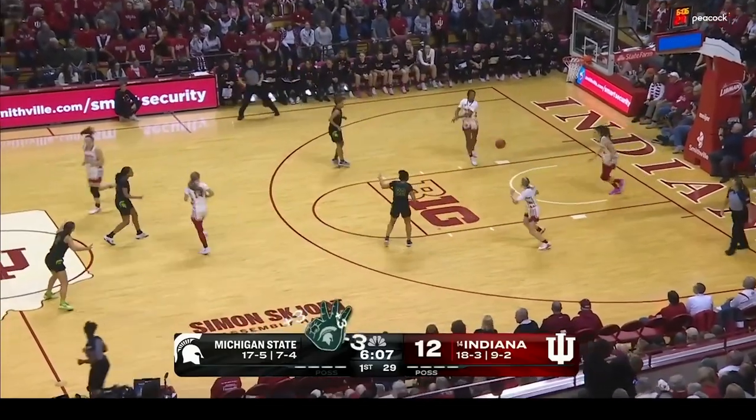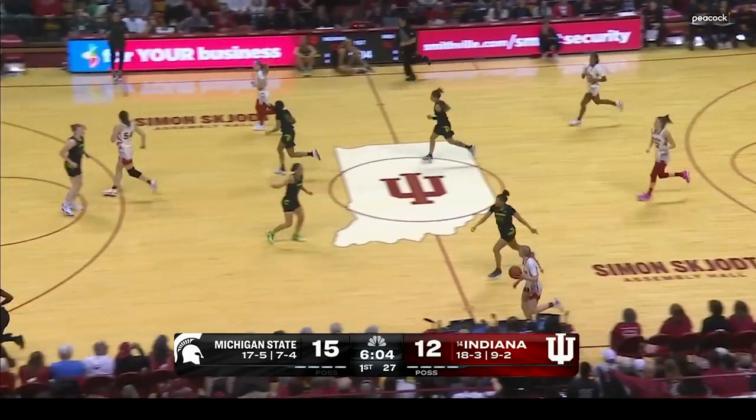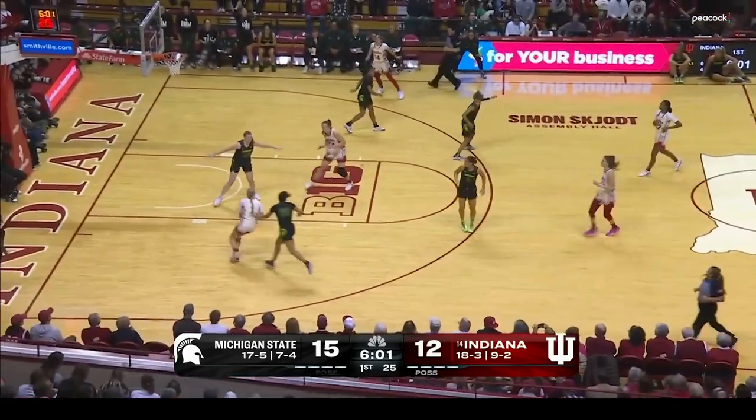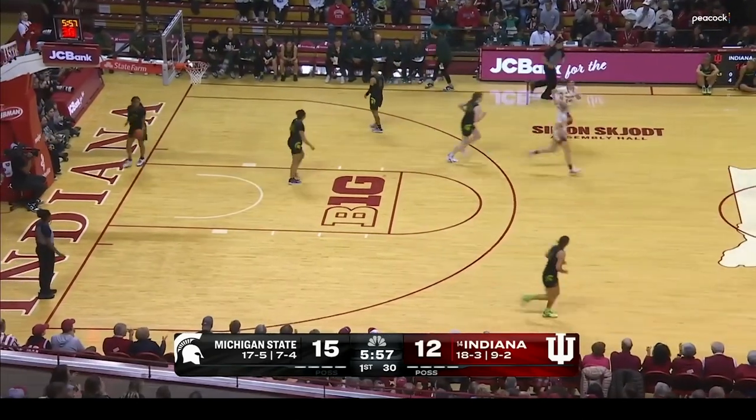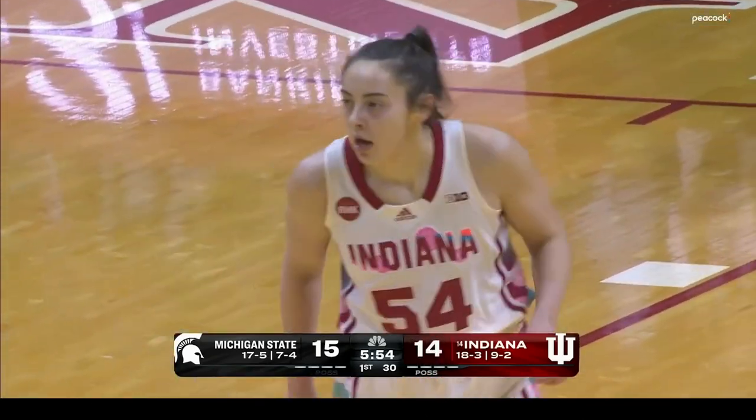This is what Michigan State does so well. They attack the paint, they kick it, they find shooters. They have that versatility around the arc. Quick little jump shot. Bargesser making things happen, quickly finding Holmes.